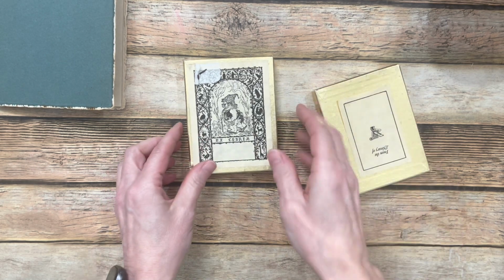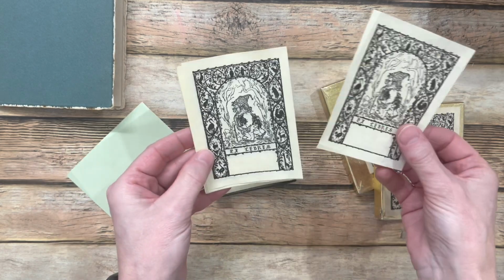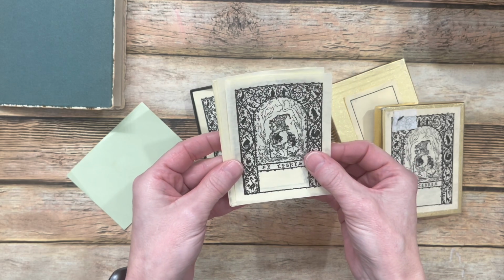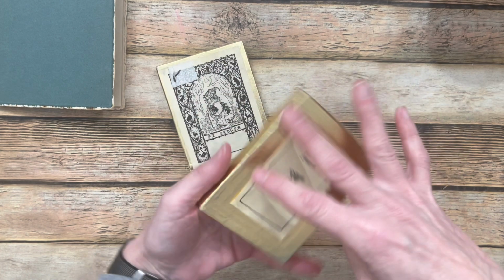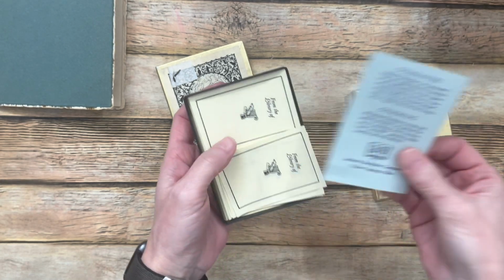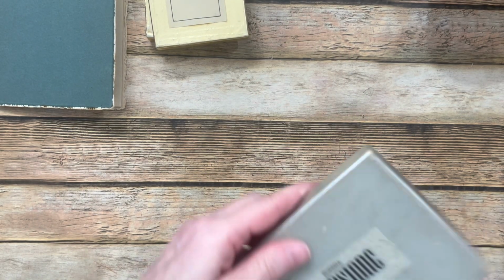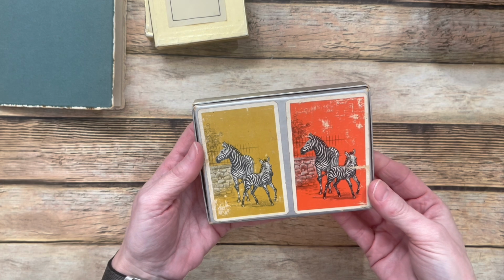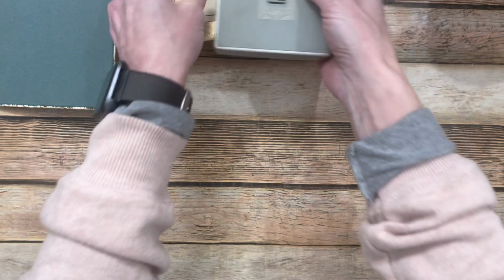Okay, I found some Ex Libris book cards. Book belongs to. So I thought those were super neat. It's a little gnome guy. So those I paid $1, and these were $1 too. And they're the same thing from the Library of. And they're smaller, but I like those. Found one set of cards with zebras on there. These are hard to find. Just these older cards. I have trouble finding them where I live, so.